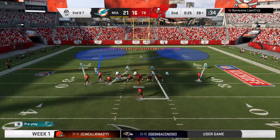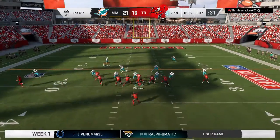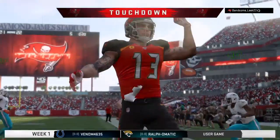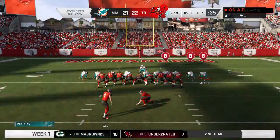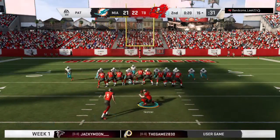3 yards on that last carry. Here's 2nd and 7. To throw is Winston. And Evans hauls it in. Touchdown, Bucs. Mike Evans, as the first half is winding down, as his guys have now moved out in front.